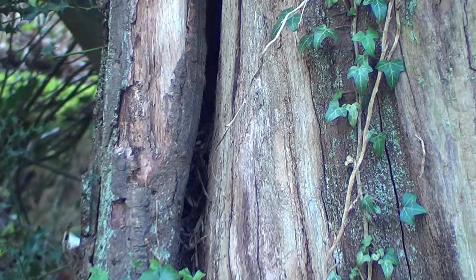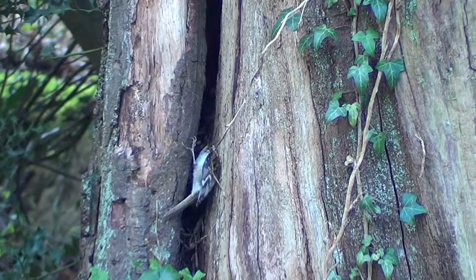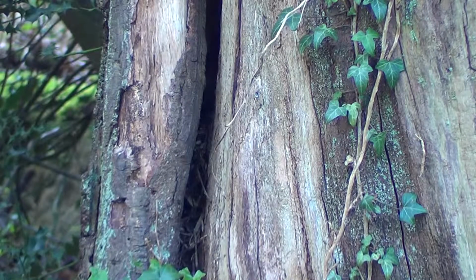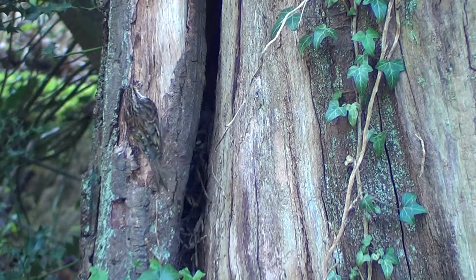Yeah, they're coming back there. They just went back to the tree. There's one of them now, coming in. So when I've been looking in there with a camera, it must have been the young birds. They must be huge. They must be ready to leave the nest.